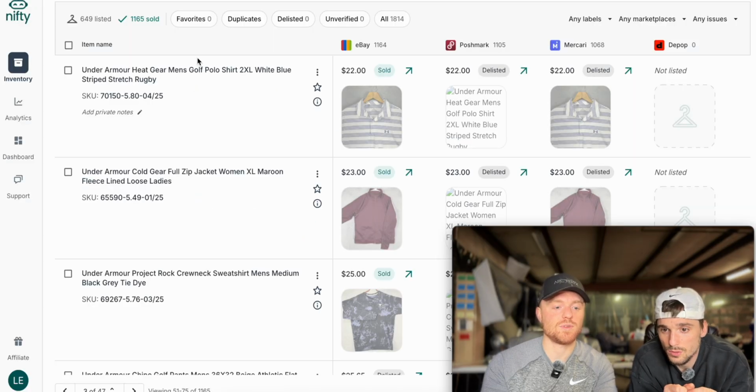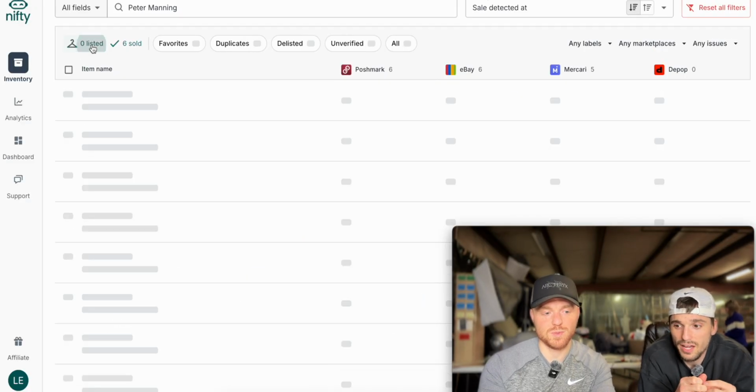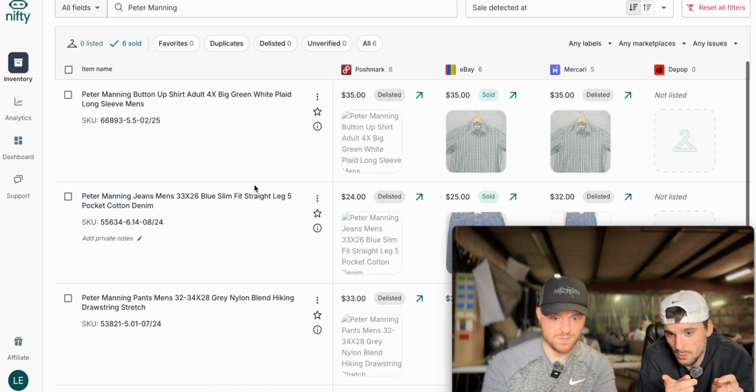Peter Manning, this is a pretty good brand. Where are my short kings? Yeah, this is for people that are short and wide. What is it, 5'10" and under? Yeah, it's supposed to be. Not necessarily wide, just short, basically. Yeah, it's just short. Look, size 26 so list.